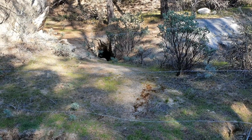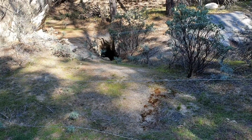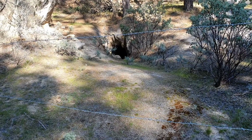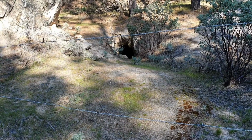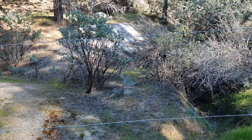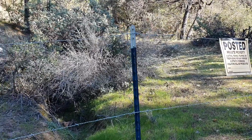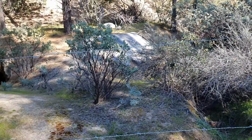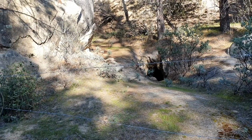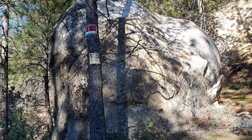Yeah, I wonder what that is. It's probably a mine shaft or something. It's a great big hole. Looks pretty dangerous. I certainly won't be going in there, but it's pretty interesting. Yeah, great big rock too.